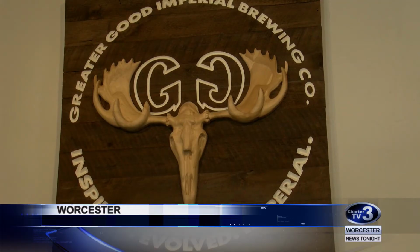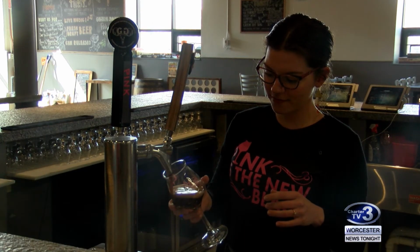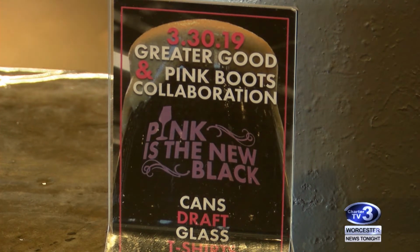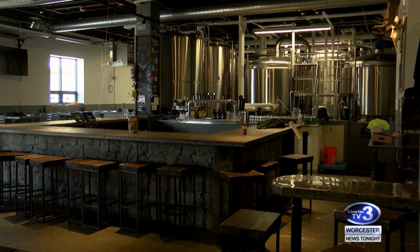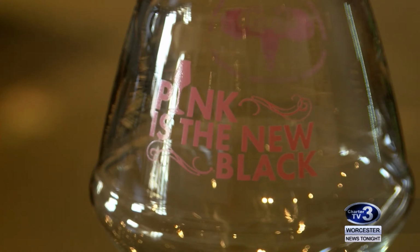A Worcester brewery is celebrating Women's History Month by showcasing the talent of their female employees. Greater Good Imperial Brewing is unveiling a new beer Saturday made by 5 women. The citrus IPA is called Pink is the New Black. Melissa Sherry is the front of house manager. She says typically women don't get the opportunity to create the brews in the craft beer industry, and she says it was a fun process.